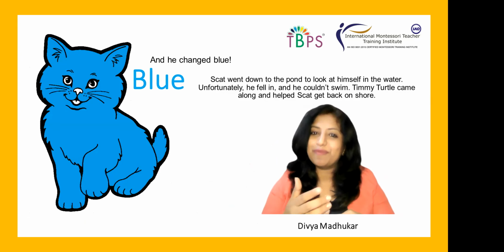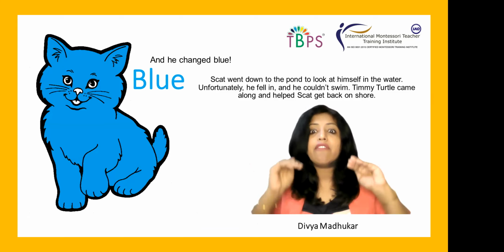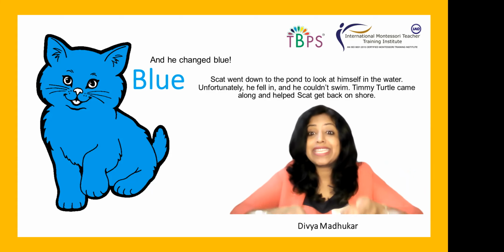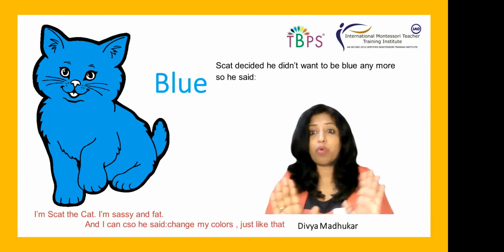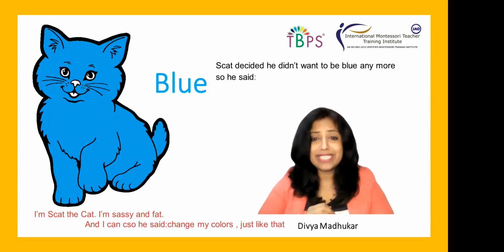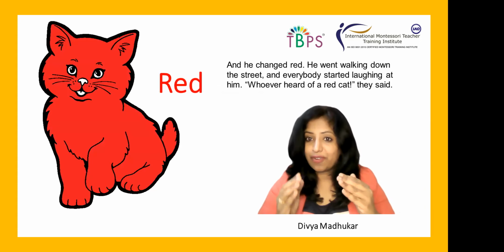And he changed blue. Scat went down to a pond to look at himself in the water. Unfortunately, he fell in and he couldn't swim. Timmy Turtle came along and helped Scat get back on shore. Scat decided he didn't want to be blue anymore. So he said his magical words, I am Scat the Cat, I'm sassy and fat, and I can change my colors just like that. And he changed red.